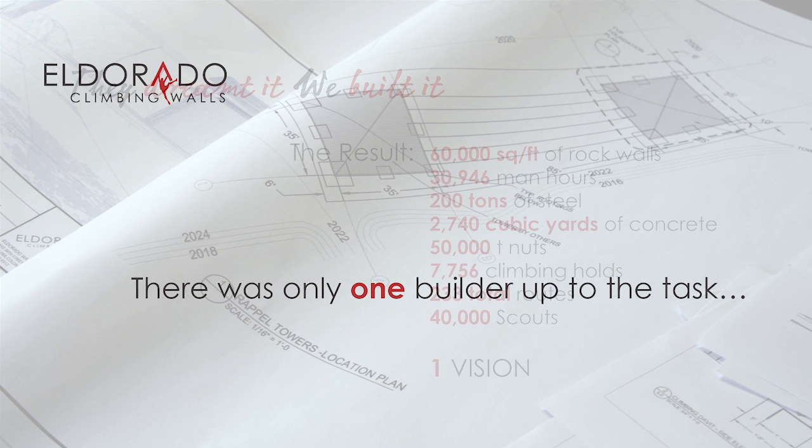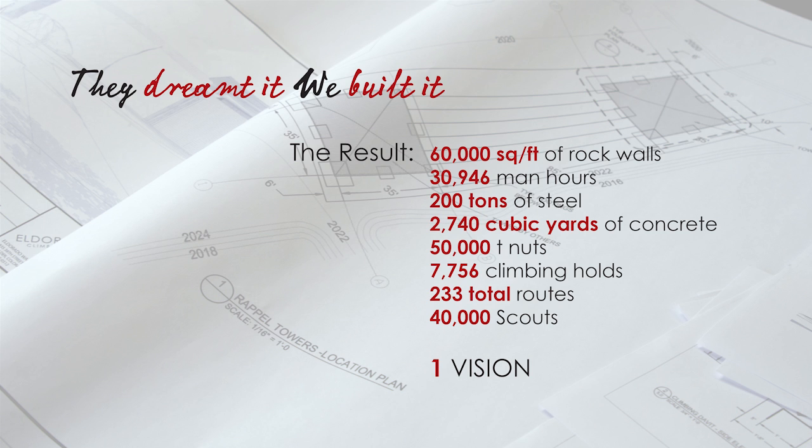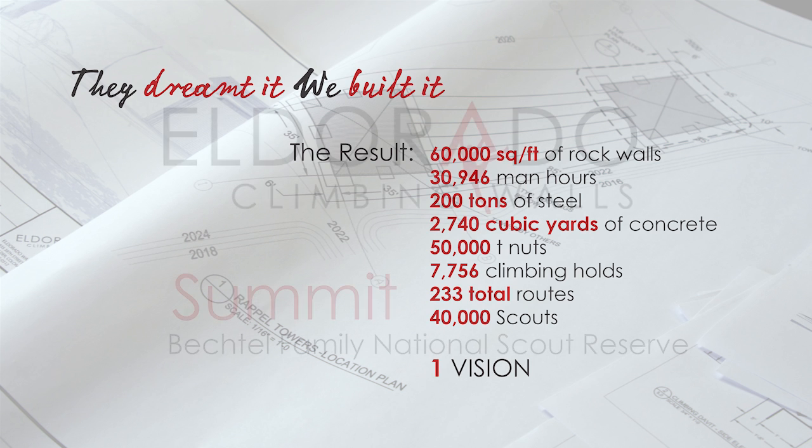We're looking for the best climbing wall company out there. We've identified you as that company, and we want to talk to you about a large project in West Virginia.